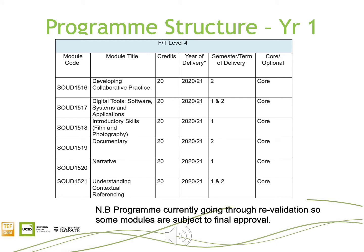So this is a course that's validated through University of Plymouth. So you study your first 2 years at UCSD, and then you have an option of progression, which I'll talk about in a bit more detail at a later stage. So this is just a breakdown of the programme structure of year one or level four, depending which way you look at it. And you'll notice that there are six modules, and I'll just give you a brief overview of each one.